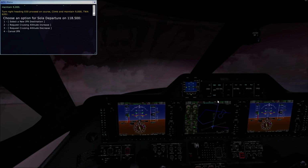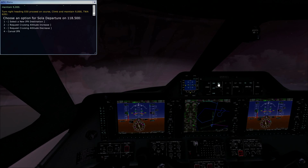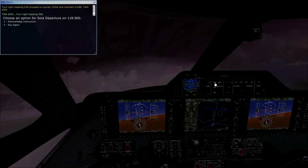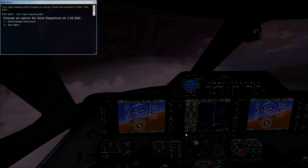Give it a bit of beans. We're actually lacking a bit of speed, and for some reason I can't seem to get the navigation to work. Yeah, I will do in a minute. Bear with me, bud. There we go. Now we're turning.